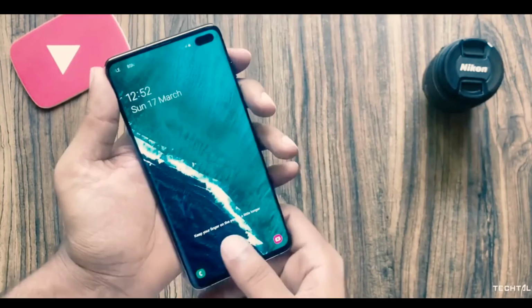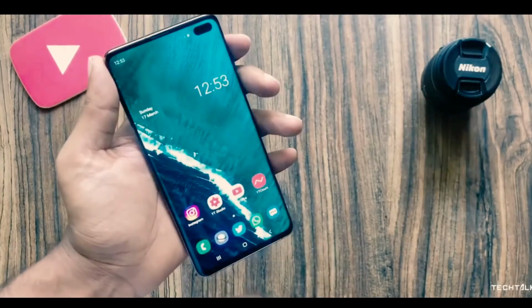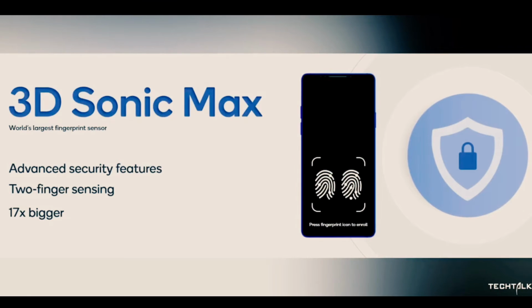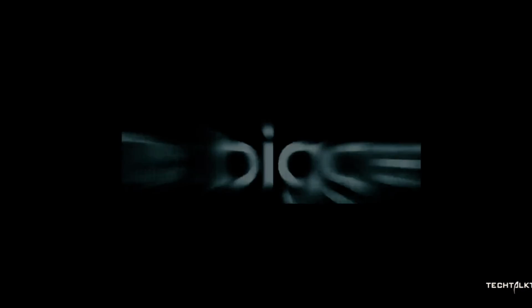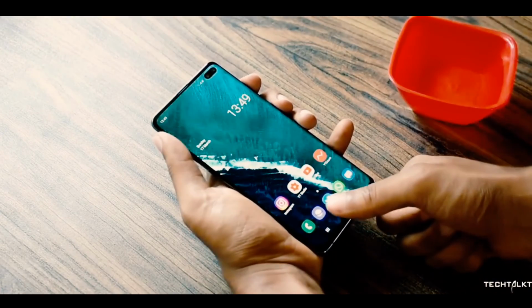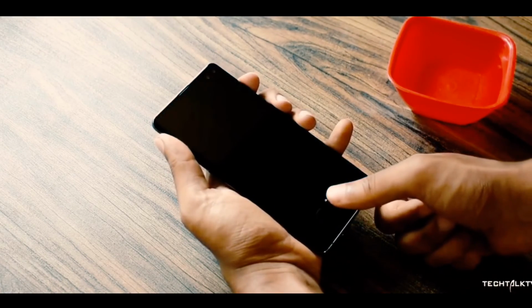So a few months ago, we saw a report that the Galaxy S11 will have an increased ultrasonic fingerprint recognition area. Well, that was true. Qualcomm, which makes the ultrasonic fingerprint scanners for Samsung, has announced that they are increasing the fingerprint recognition area by 17 times, which will make sure the unlocking experience is easy as ever. Right now on Samsung flagships, the unlocking area is really tiny, so you need to put your finger at a specific point, otherwise it won't register your finger. But thankfully, that isn't going to be an issue anymore.